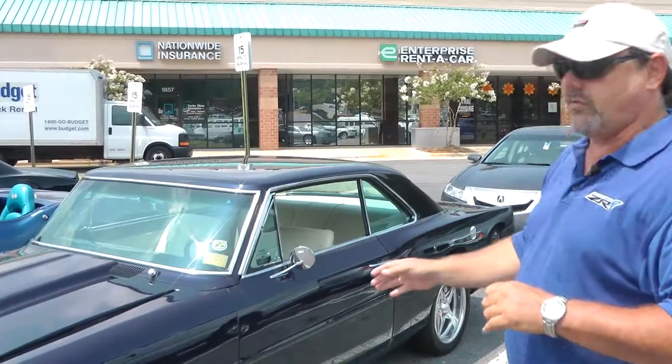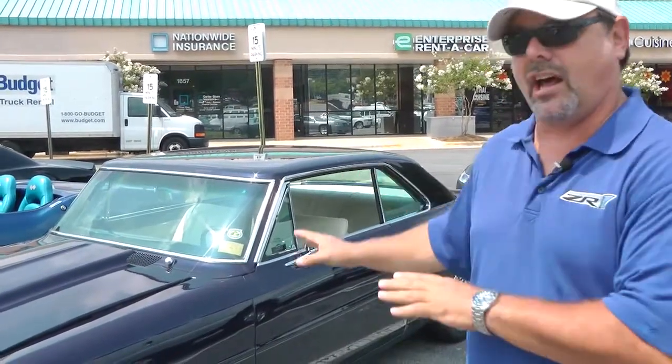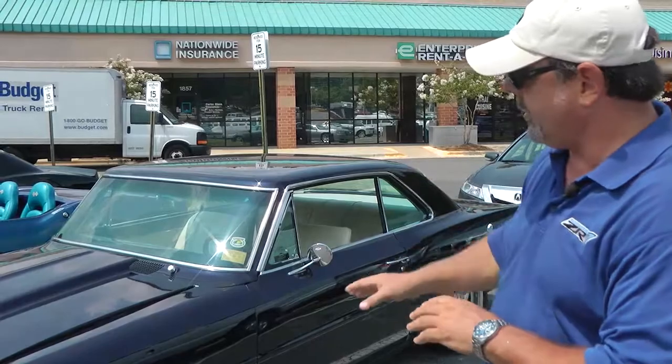As you can see here on this Nova car, it's been upgraded, got a lot of restoration, nice paint on it, new interior, gives that sleek muscle look that a lot of guys love.